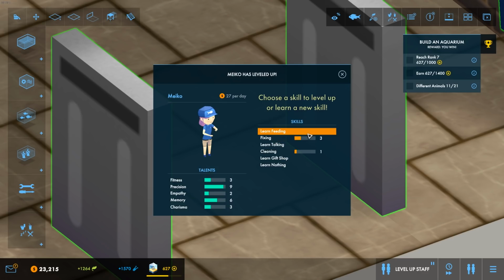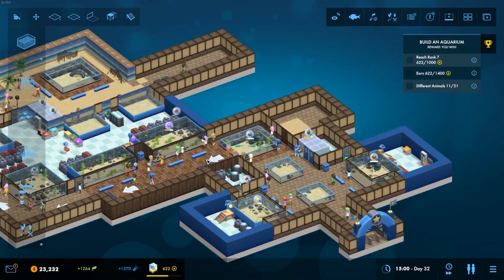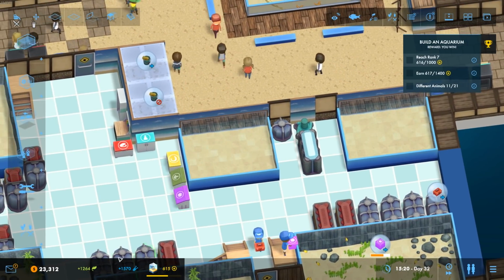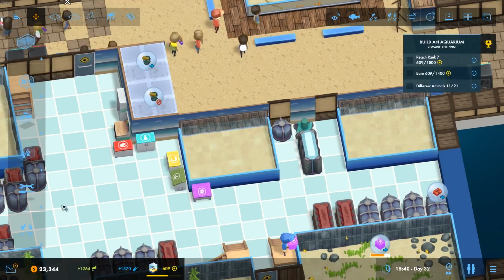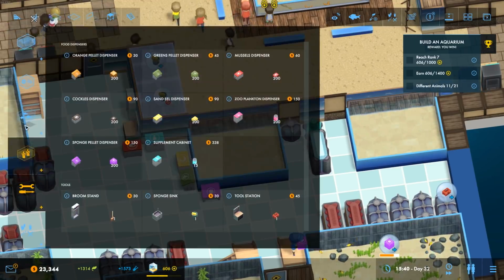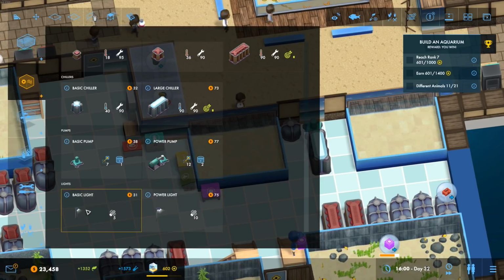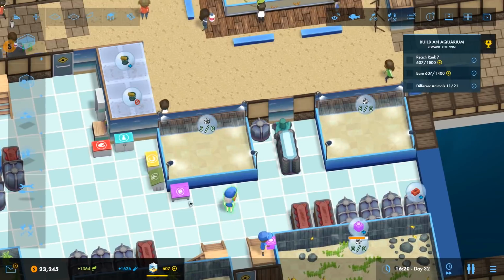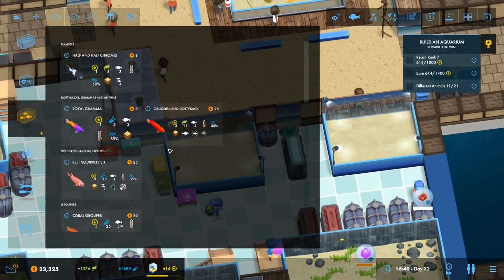Oh, we've got feeding. Let's have a look. No, you're our awesome fixer, aren't you, Mako? Yeah, there you go. Right, so we're going to put some coral in here, so we're going to need some lamps to do the coral, I think. So let's move you around there, just because you look better that way. And then here we go. Power light 10. Probably basic light will do of these, to be honest with you. We'll put them on and we'll see. And then we'll put the fish in.